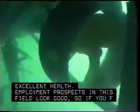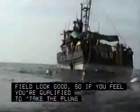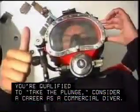Employment prospects in this field look good, so if you feel you're qualified to take the plunge, consider a career as a commercial diver.